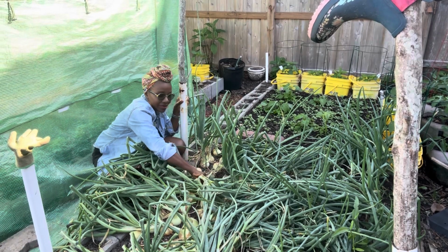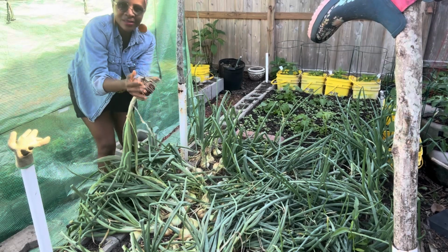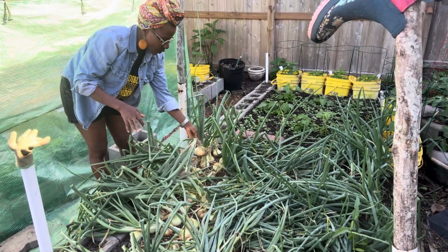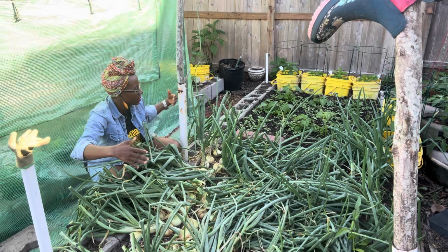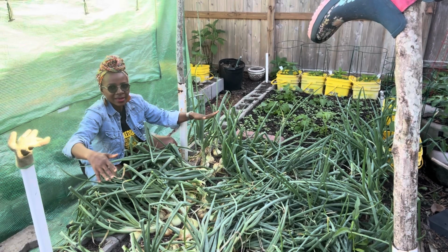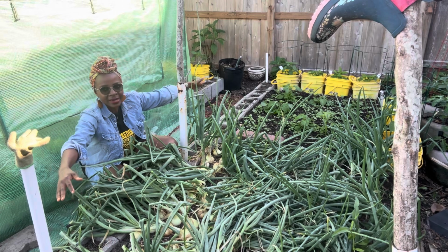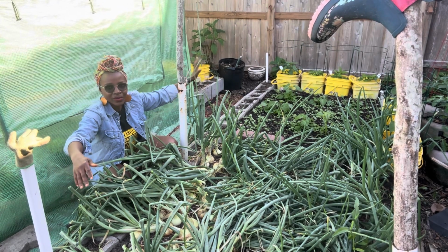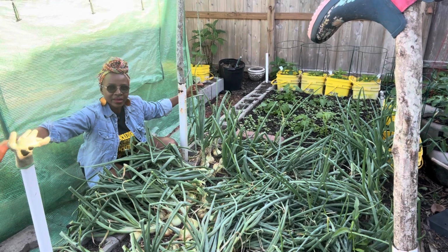So whenever I need onions, I just pull one up. You see how huge it is? See that? So I have my onions growing over here on like half of the bed. This is like 8 by 4 or something like that. So I use the 4 by 4 space for onions. And then back there, I nurse some of the garden huckleberry.